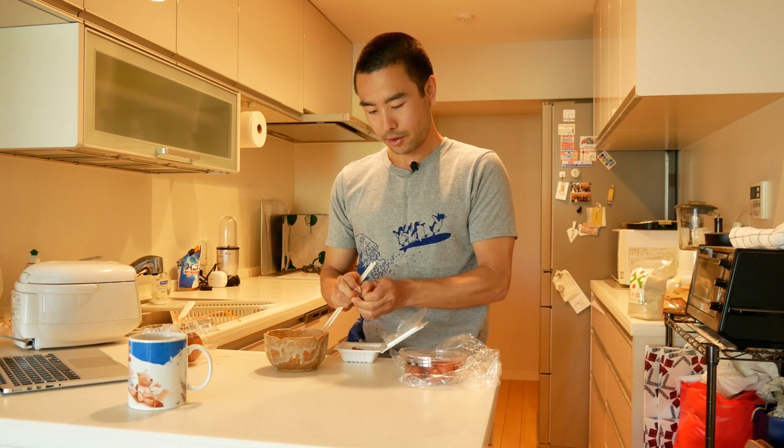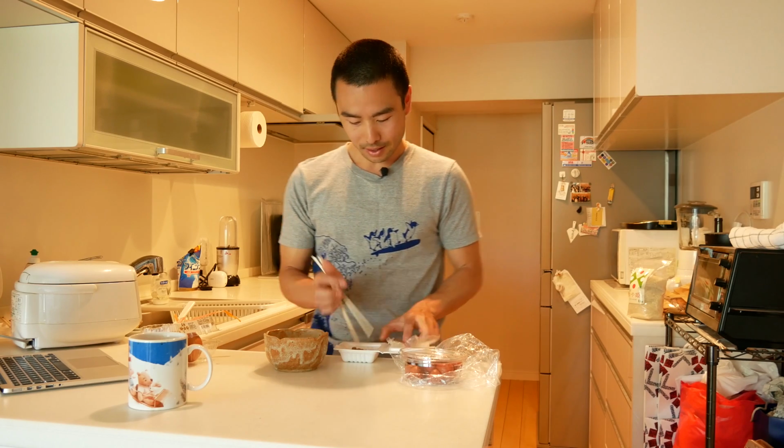But this is essentially how you can make Tamago Kakegohan. Like I said before, there are many different variations. So you can make it however you like.